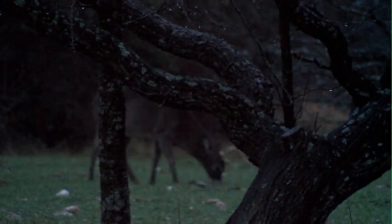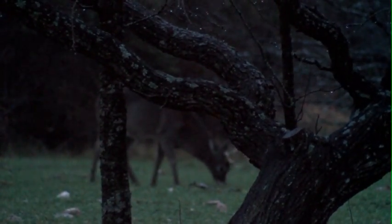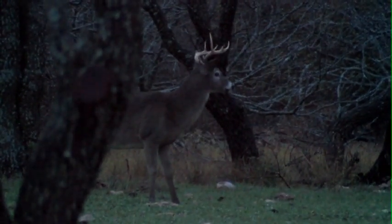Immediately we have a bunch of smaller bucks start to move into the area. None of these are shooters, but it is a positive sign that we're seeing that much deer activity to start the day.